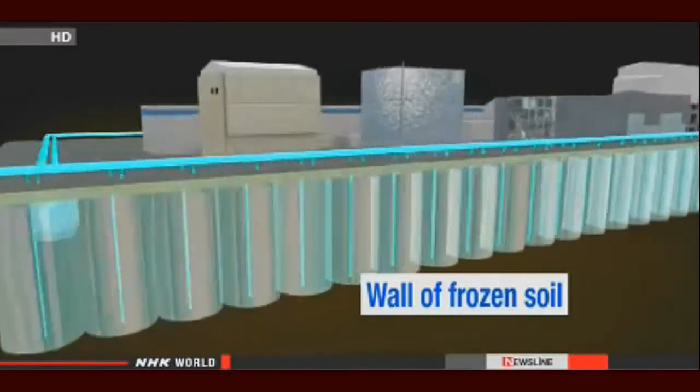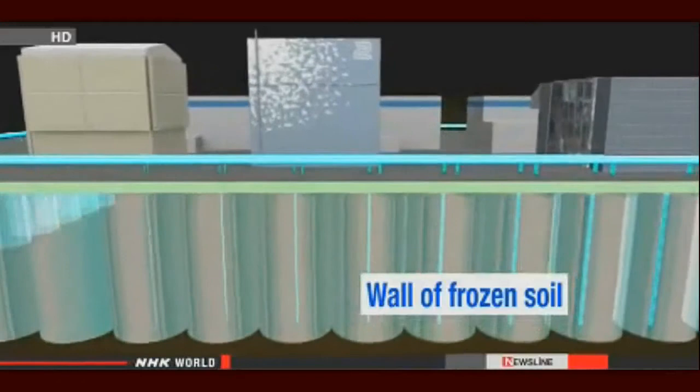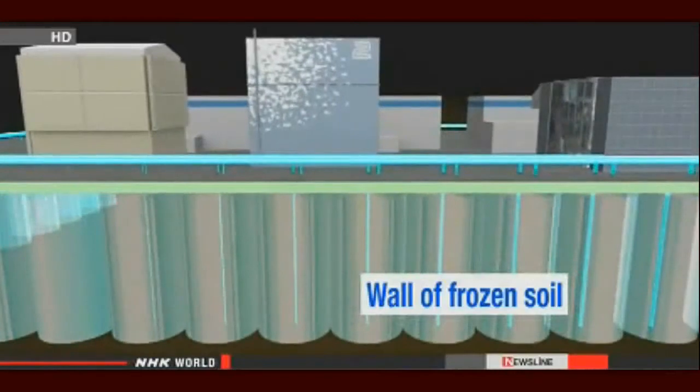But the project's efficiency has sparked a debate. Critics point out the high cost and the risks. They argue there's been no precedent to build an ice wall of this scale and length. The wall is expected to last decades.